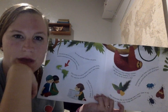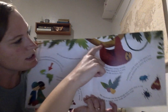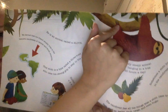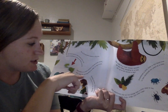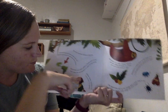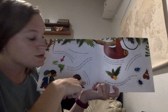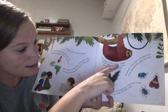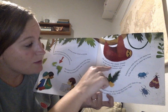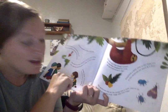How many toes do you have? I hope you have 10. This sloth only has 3. See them on his feet? So he has a lot less than you. He uses his strong grip to stay in trees. Sloths move very, very slowly. The sloth is a very sleepy animal. He can sleep hanging in a tree for up to 20 hours a day. That's a long time, friends.